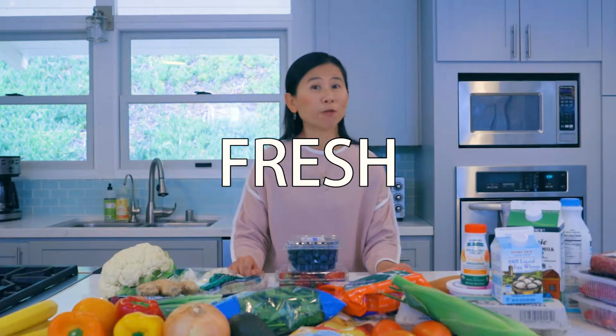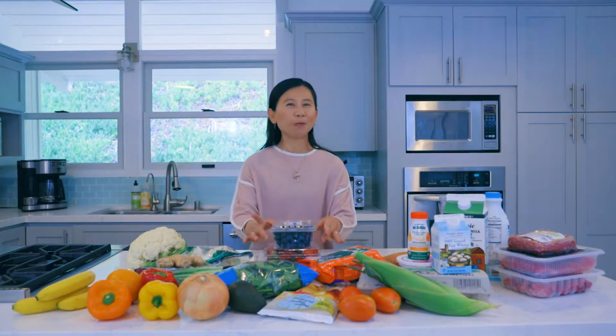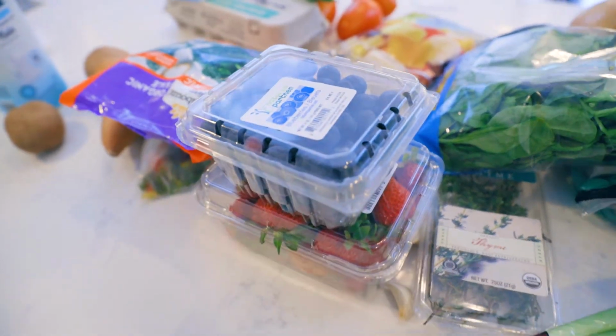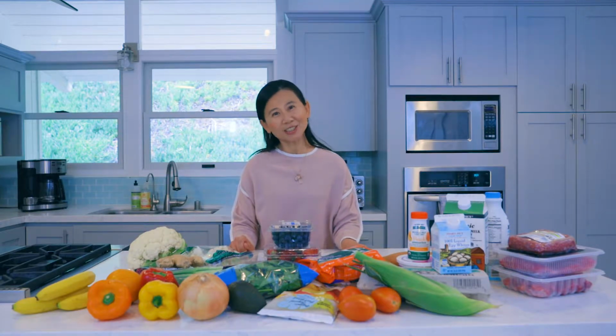When it comes to your fresh produce, like your fresh fruits, vegetables, and your meat, I always say you don't necessarily have to buy organic, but buy what's in season, what's the freshest. Take this blueberry for example. The blueberries you buy in the summertime will guarantee you the best taste, best price, and best nutrition versus the blueberries you buy in the wintertime.